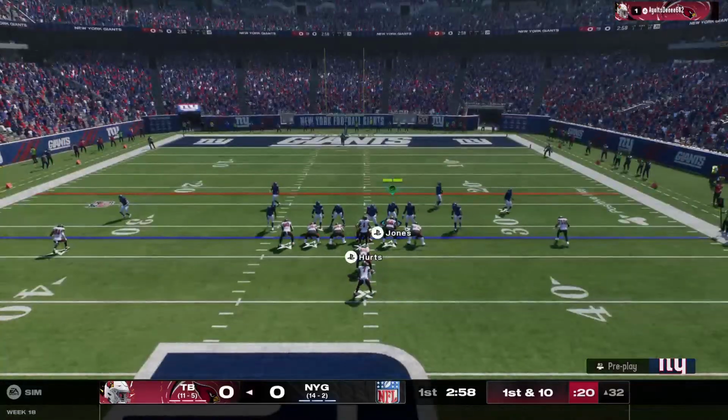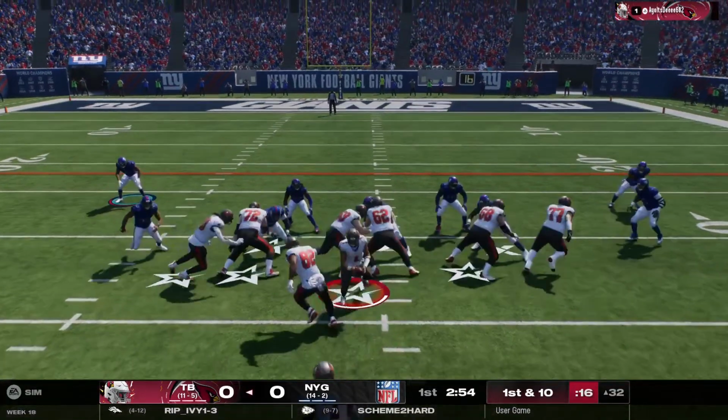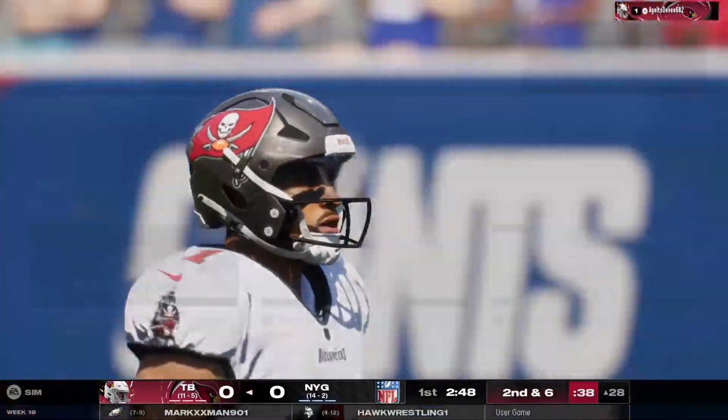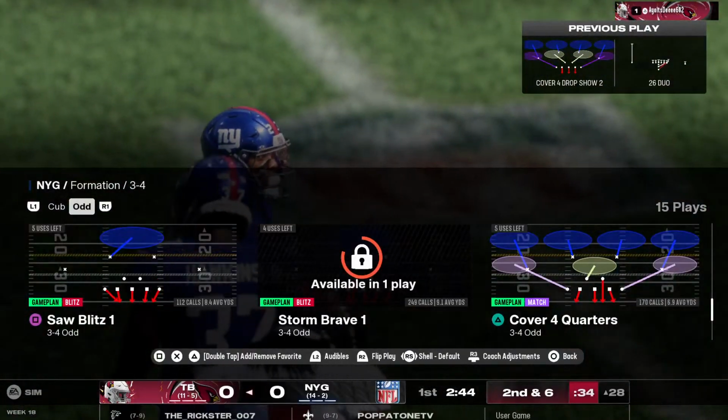It's a new set of downs for him at the 32. On the give, this is Irving, and he's able to keep it moving down to the 28. It's a 4-yard pickup, and that's going to bring up 2nd and 6.